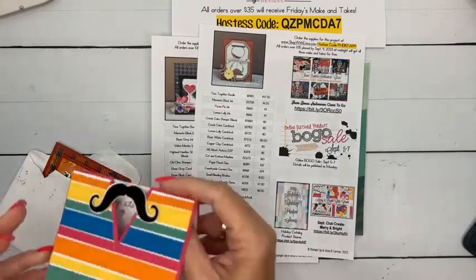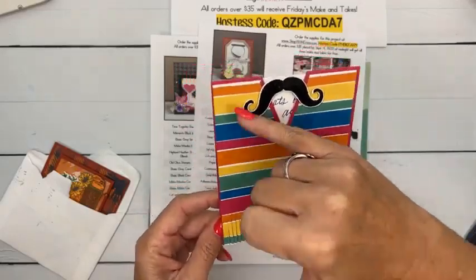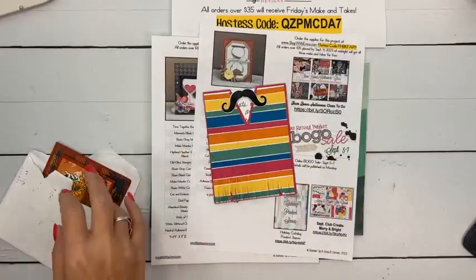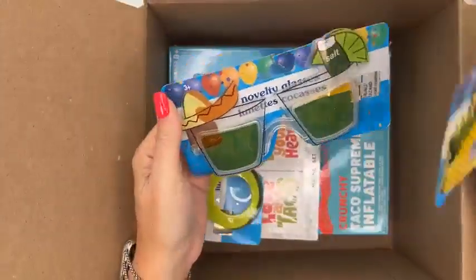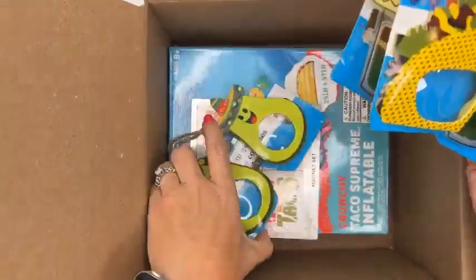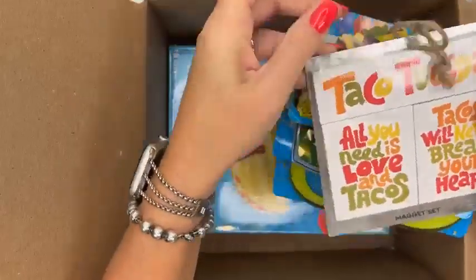And then this box came from Judy. Look how cute. She made like a poncho. It was so cute. And she said, I can't believe all the taco things there are out there. She sent me taco glasses. And that's so cute, Margaret. Tequila shot glasses. Avocados. Look, Taco Tuesday. That's what I wish my stamp set was called, Taco Tuesday.